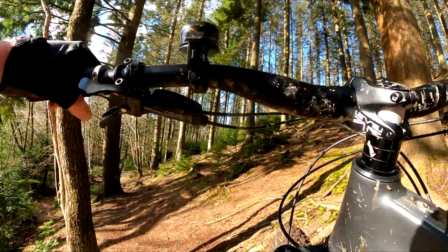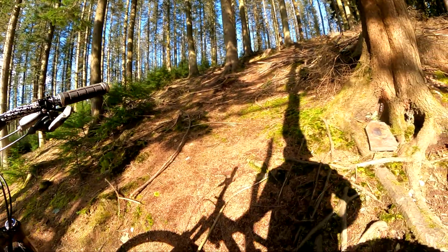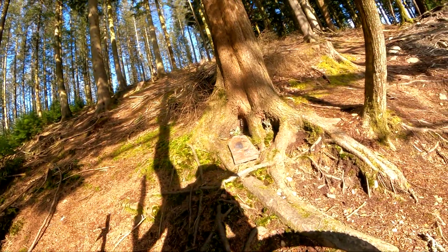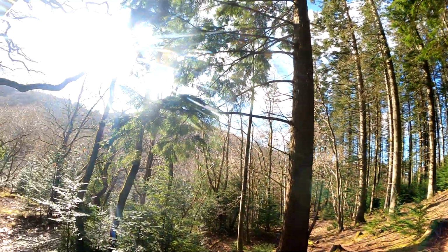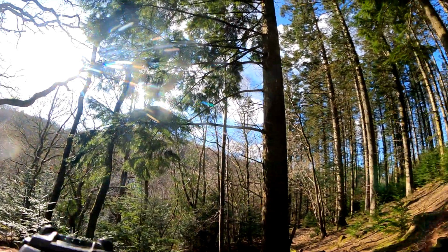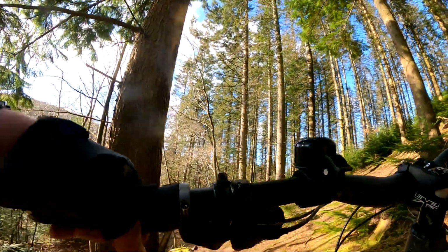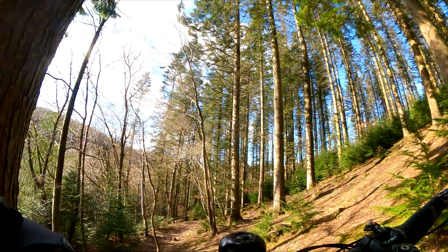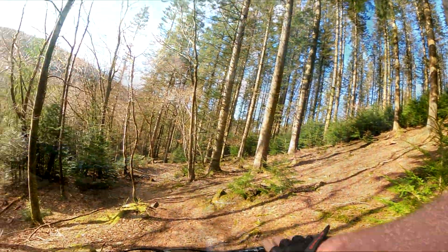Oops. Yep, oops indeed. I was cycling on my own. Maybe if I had a friend with me, I might have attempted it, but because I'm on my own in the middle of the woods, if I hurt myself, I've got no real way of getting someone to get help. I didn't really want to hurt myself either. So I decided to leave it there, and maybe I'll revisit that trail at some point once I've got a little bit more experience under my belt.